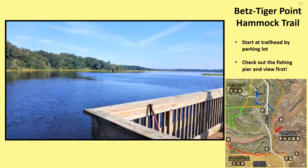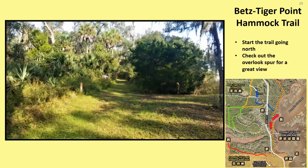So it's always good before you start on the trail just to walk out there and check that out and say hello to the folks that are fishing. And we're going to turn around and start taking the trail to the north. So this is what the trail looks like. This is right out when you get off the dock.